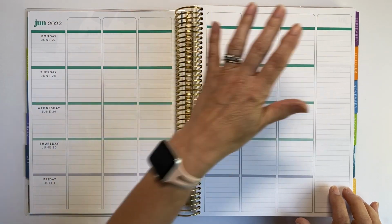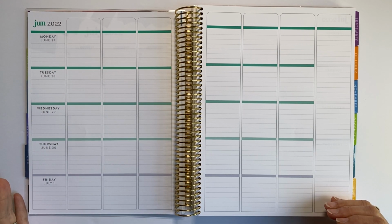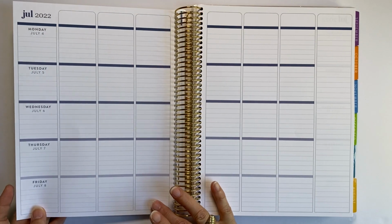days of the week here and then different categories going here. It is so versatile. You can use it any way you want to, and there are stickers that will help you do that. So that is how each week goes. You can see the ombre color here.